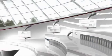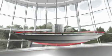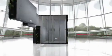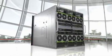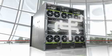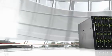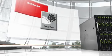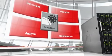High availability can mean different things depending on the specific situation. With the PRIMERGY BX900, you can handle all situations easily and efficiently. Because of its redundant design, every hardware component can have an active or passive failover, completely free of choice. Let's take a look at the software. Our ServerView Management Suite allows you to install, operate, analyze, and maintain your complete infrastructure.